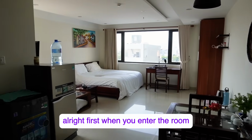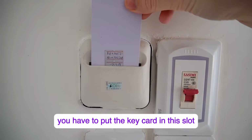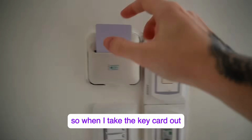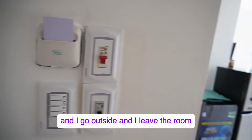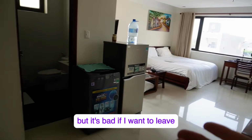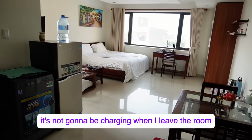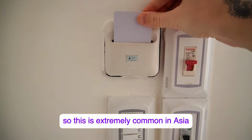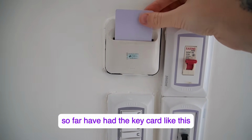All right, first, when you enter the room, you have to put the key card in this slot. That turns on the electricity in the room. So when I take the key card out and I go outside and leave the room, all the electricity shuts off. It's good for saving electricity, but it's bad if I want to leave my laptop or my phone charging. It's not going to be charging when I leave the room. So this is extremely common in Asia. Almost all my apartments so far have had the key card like this.